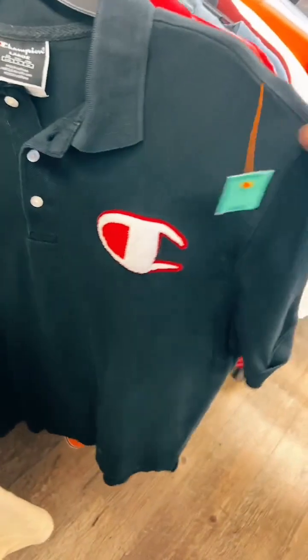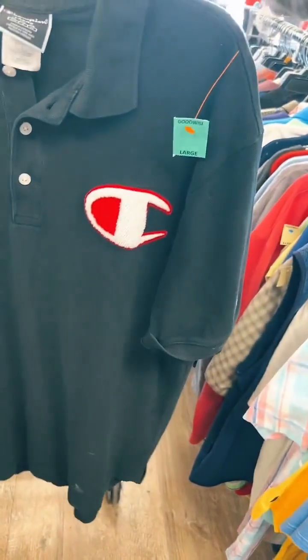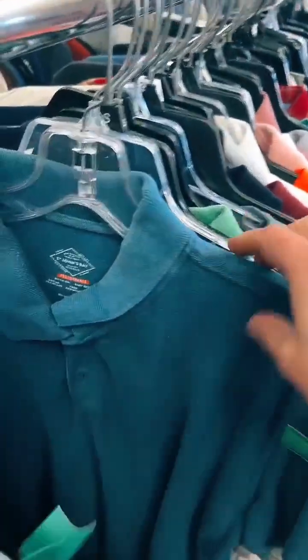Look at that. Champion, like a big. It's almost like a carpet, that Champion logo. I don't think there's anything to see here. It's not a vintage tag. Look at that big. It's almost like a big polo pony. Big polo pony. Big pony polo. That's the word. It's got some staining on it too, but I don't think there's anything to see there anyway.